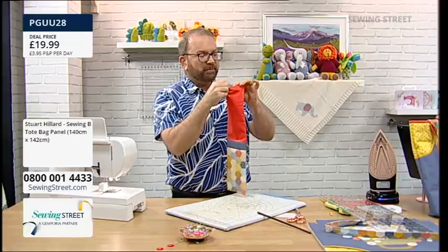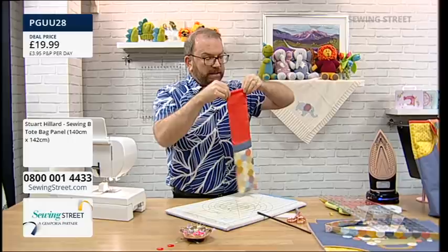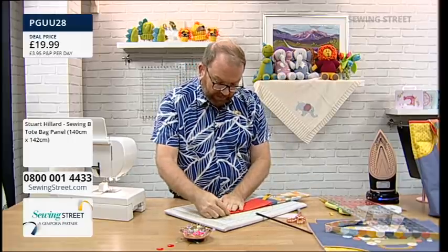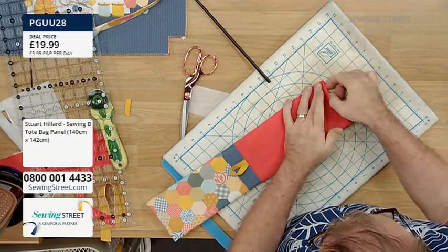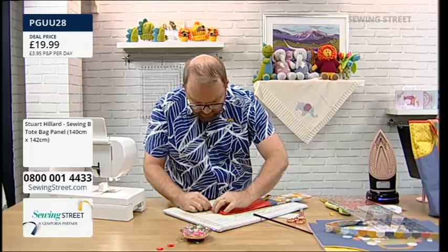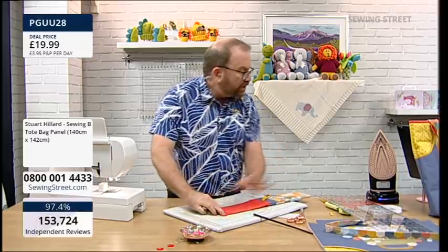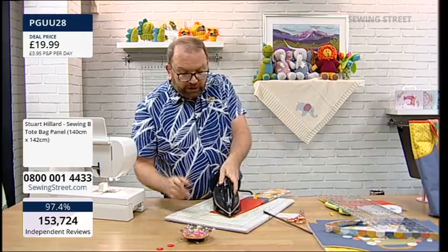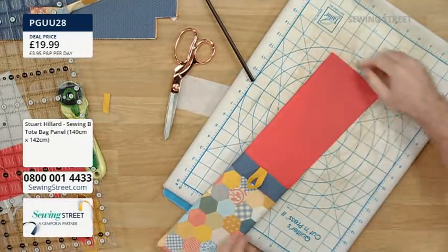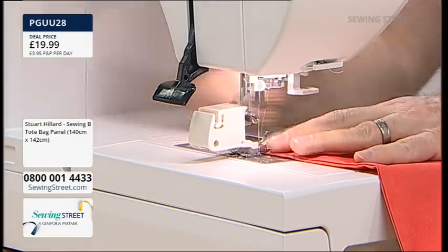So what I'm doing now is I'm just going to turn down a three-eighths of an inch seam allowance just on the bottom edge. I've left the whole of the bottom open for ease of turning. So I'm pulling that nice and tight across just to create a little fold. I'm going to go in there with an iron. And then, John, I'm very simply just going to sew straight across. You could hand sew this, but really, it's the bottom of a lining. Why would you?